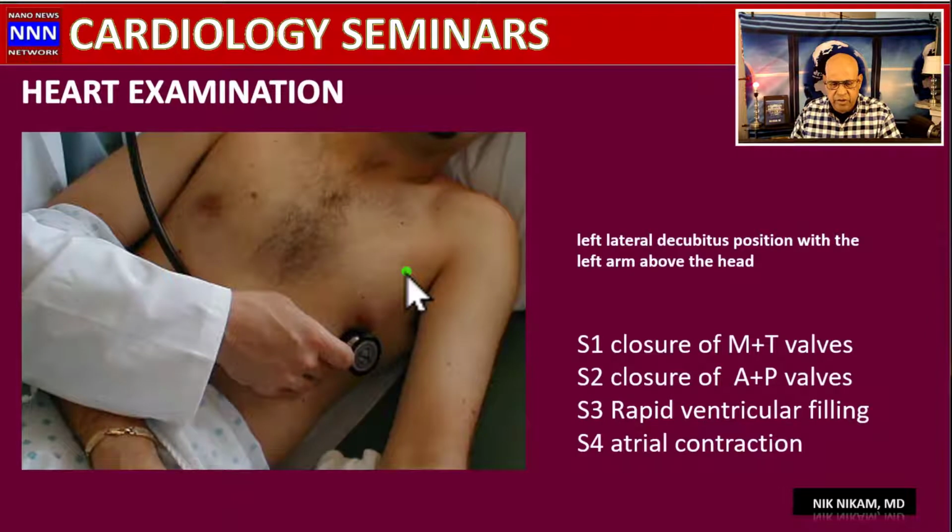The next step is cardiac auscultation. Of course, in order to listen to the heart, we have to place the patient on the left side 30 degrees, have the patient lift the arm and put it underneath the head. You take the arm away so that the chest wall opens, the heart comes close to the chest wall, so you will be able to hear the sounds better. First, listen to the apex, then we focus on the heart sounds.